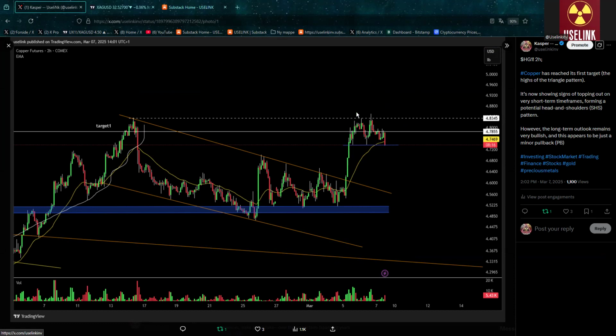Here we are now having a topping pattern, head and shoulders, right? So if we start to trade below, which I think we did during that day, we're triggering a move down to maybe 4.6. Is that a bad thing? No. I mean, the overall and longer term, by the way, looks really solid still.